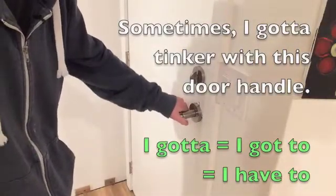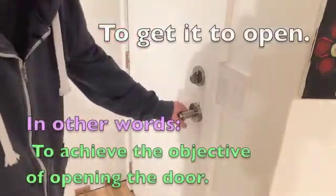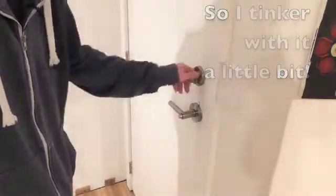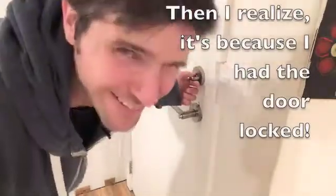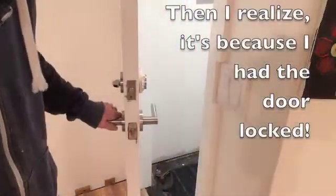Sometimes I gotta tinker with this door handle to get it to open. So I tinker with it a little bit. I don't really know why it doesn't open. Then I realized, oh, it's because I had the door locked.